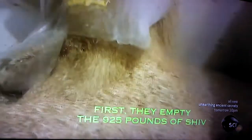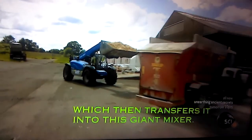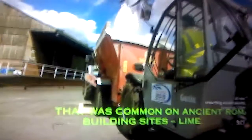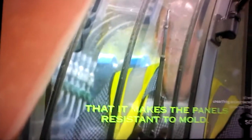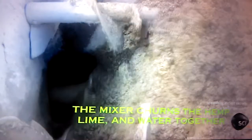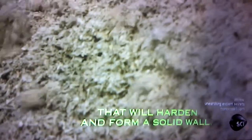First, they empty the 925 pounds of shiv into a telehandler, which then transfers it into this giant mixer. On its own, the dried hemp won't hold together. So to bond it, they use 1,820 pounds of material that was common on ancient Roman building sites, lime. Lime has the added benefit that it makes the panels resistant to mold. The final ingredient is 180 gallons of water. Powered by a 140 horsepower tractor engine, the mixer churns the hemp, lime, and water together to create a sticky mulch called Hempcrete that will harden and form a solid wall.